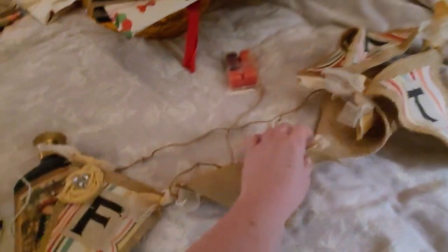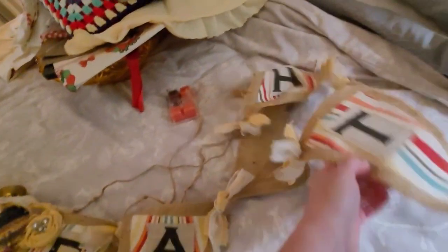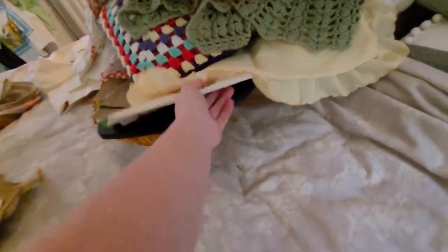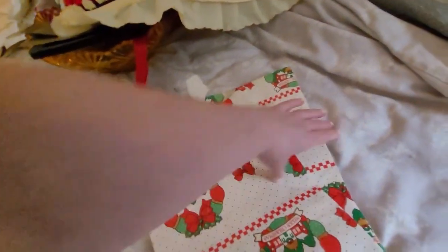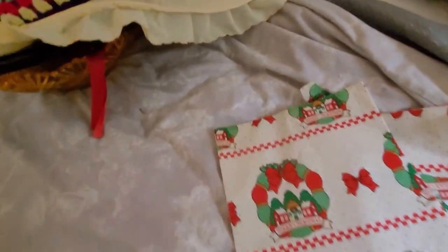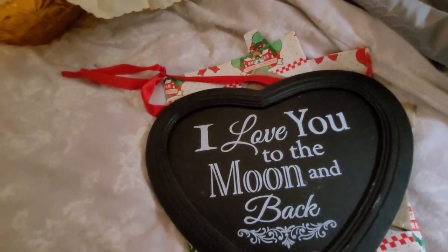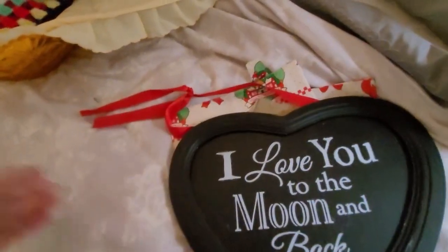Okay. I don't even know what this says. I think it says family. No, faith. Faith is what it says. I thought that was cute. Got myself some wax melts. If I can't find a candle, I'll find a candle melt. Got some kind of vintage Christmas paper that I thought was cute. Not vintage. Then we've got, I thought that would be cute for Valentine's Day to put out.